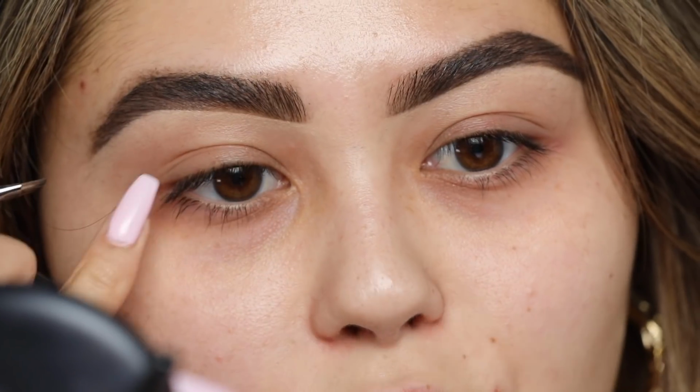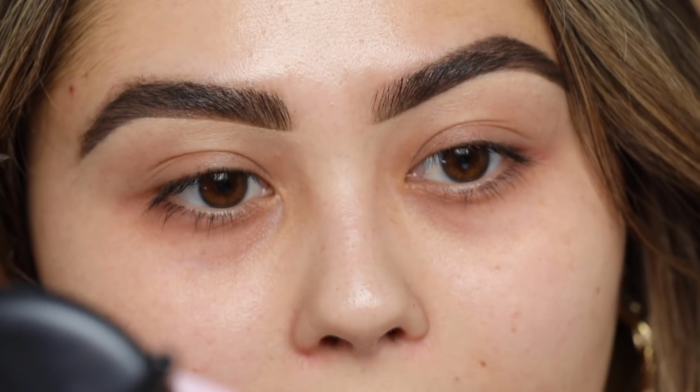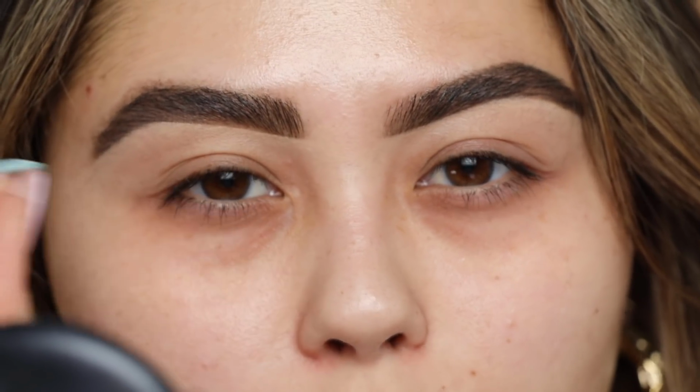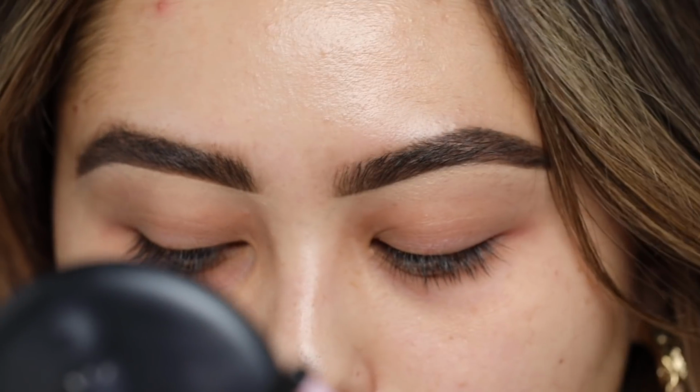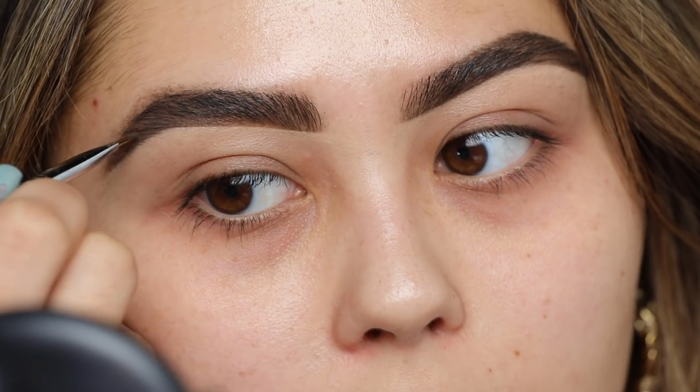This side, I went a little crazy. I went too far up. So I actually recommend going back in with the powder, because now that we have the concealer on, a cream product is just gonna wipe away and it's gonna be a little bit messy. But if you go back in and touch up with the powder, you can use those pressing motions and kind of fix it if you went too far up and you're not liking how it's looking.